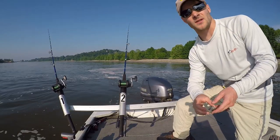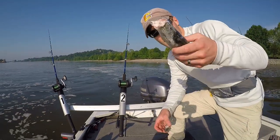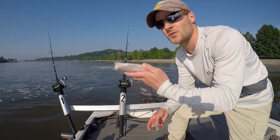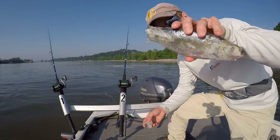All right, guys, we're going to be using cut skipjack today. It's a really good bait to use. It's typically what I use when fishing for catfish. You can usually catch skipjack below dams. I have some videos posted on how to catch them, but this is what we're going to be using today.